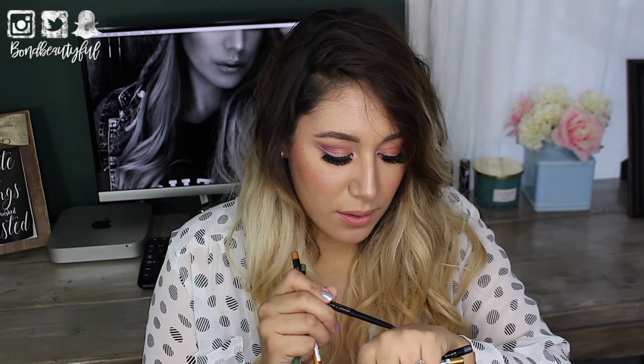A pretty copper color. These are really soft and really smooth. It's the first time that I tried these, but I've been needing some. So this one's Aqua. Ooh. That Aqua is beautiful. Oh my gosh, that one's beautiful. Super, super creamy. Dark gray I also got.